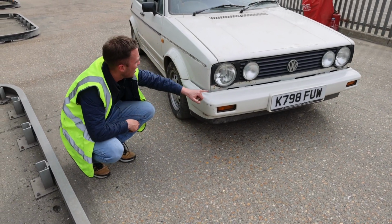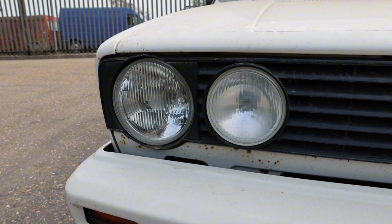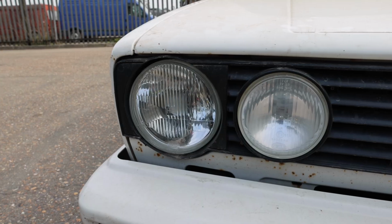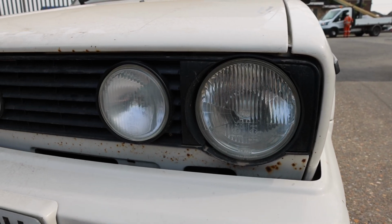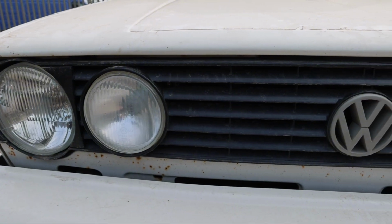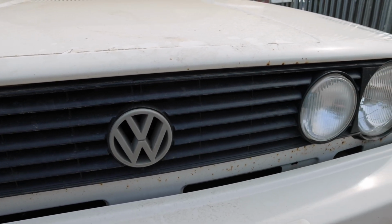You'll start to see some rust spots around the body here. But otherwise, it's all looking good on this front. There's no cracks in the headlights. All good, and the grill's intact. So it's looking all good.